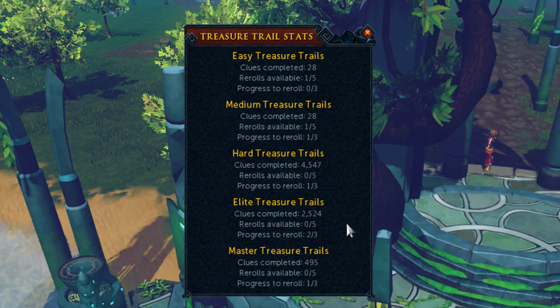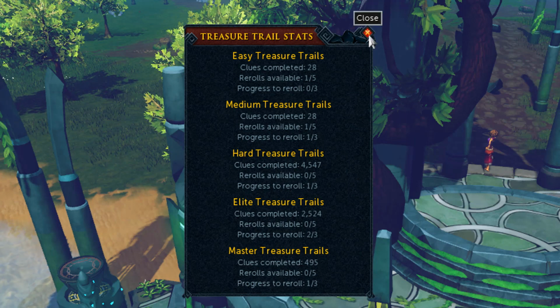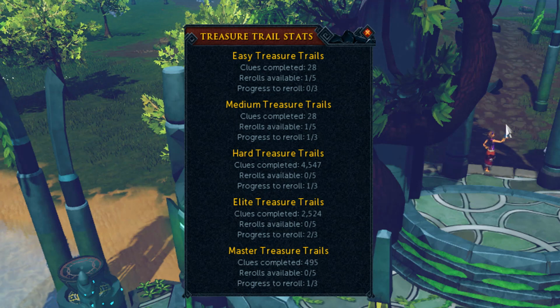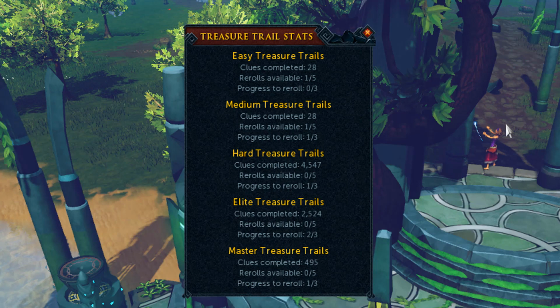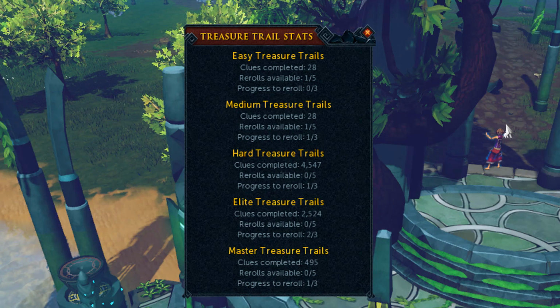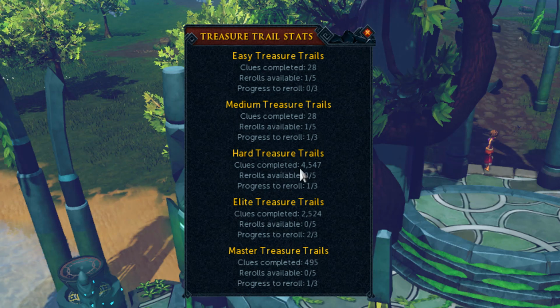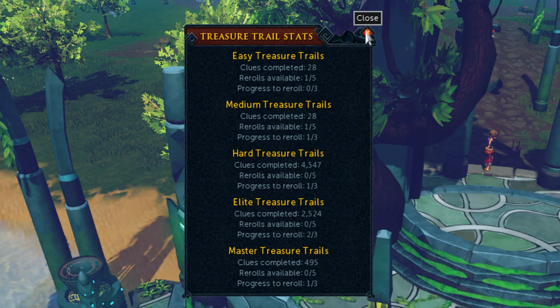On the road to 10k, which is a long time goal of mine since I started my YouTube channel, to get 10,000 Clue Scrolls done. I'm 2500 Clue Scrolls off that goal, but I do a lot of elites and masters right now, so they are not the fastest Clue Scrolls you can complete. Maybe I will do a speed run of some hard treasure trails in the future to get that number up. Let's go into the tab.